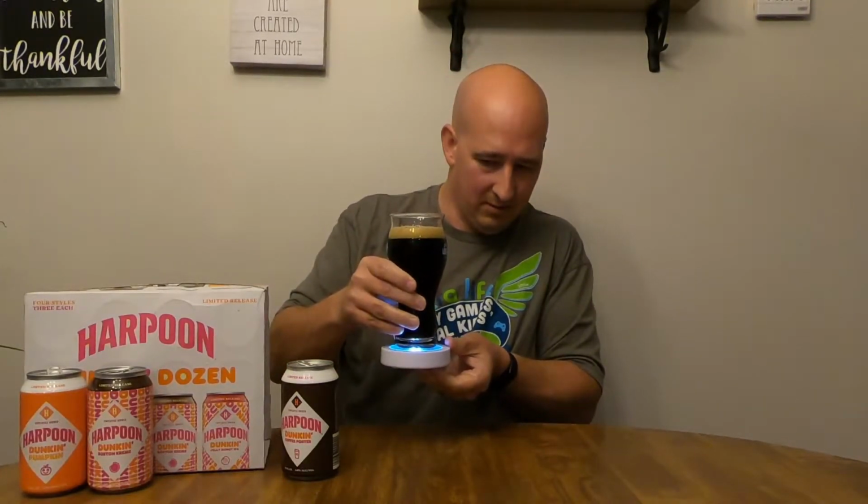Actually got a little bit of a better head on it. So I'm always hesitant to be so aggressive with the pour on the cans. I just have way too many of them go over the edge of the glass on me. Anyway. So it's got a little bit of a lighter look to it.